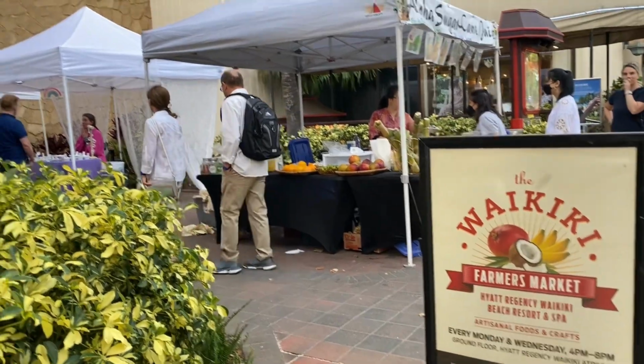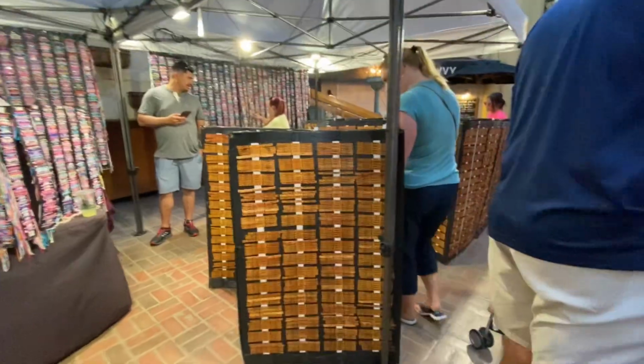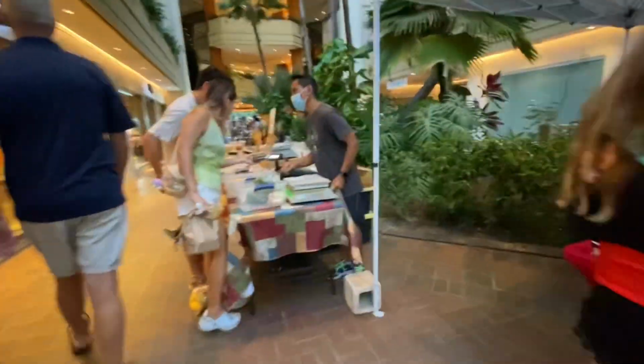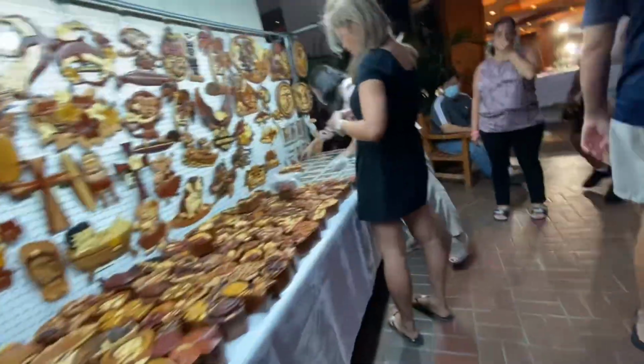Whether you stay at the Waikiki Hyatt or not, you want to stop by and check out their farmers market. When we were there, the market happened on Mondays and Wednesdays, but you probably want to call and be sure that's the same when you visit. It's a lovely place to meet locals and pick up some local produce or local handmade items.